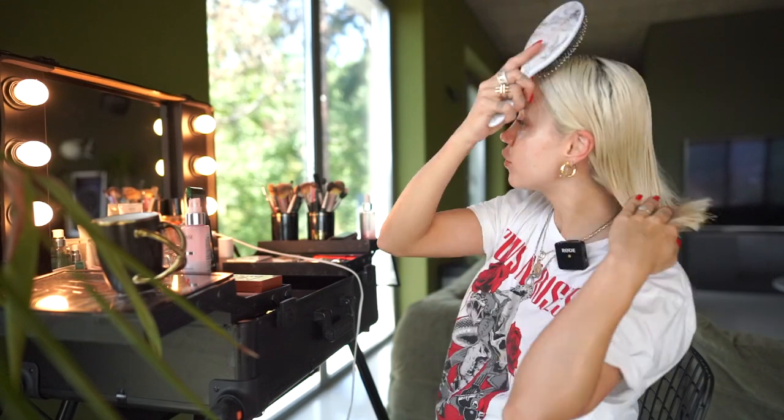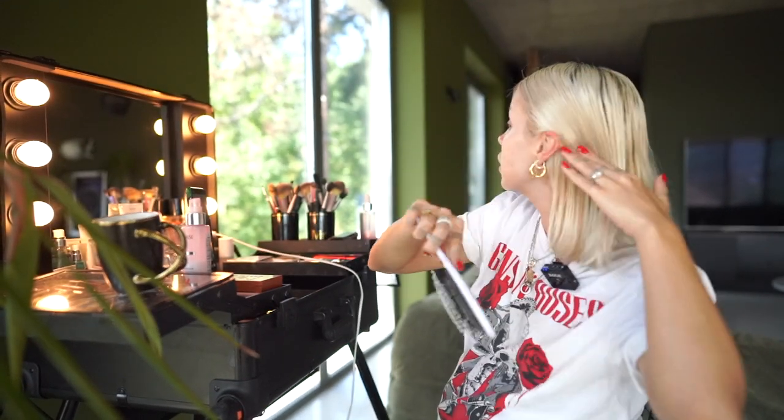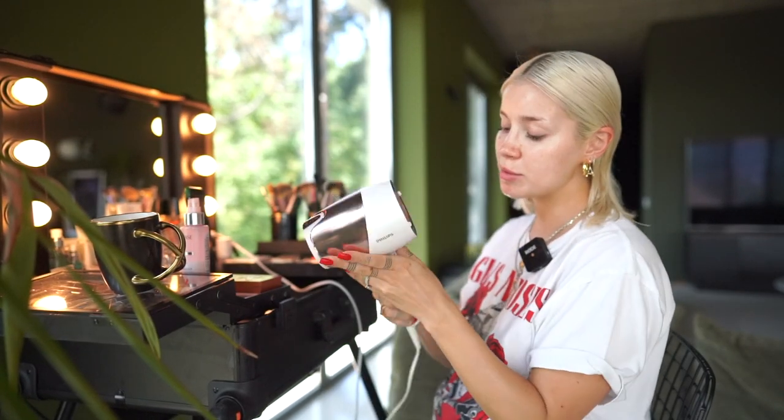This is a trick I'm going to use if I'm going for a middle parting. I'm just going to do it from the start while I start blow drying my hair, so the hair can get used to the shape. And then we're just going to start using the hair dryer, the Philips Prestige hair dryer.